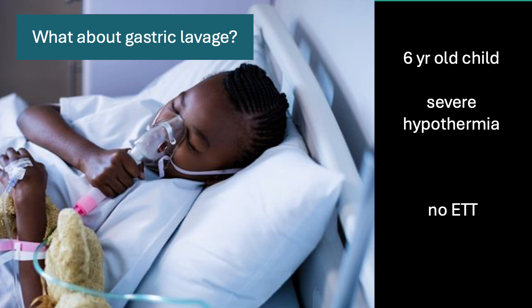So let's say you have a hypothermic patient, say a 6-year-old in the ED. They do have a pulse, but they have severe hypothermia, and maybe the ED is incredibly busy. You have limited resources, and as Kelsey's asked someone else on the floor, like, we can always put in an NG tube and do a gastric lavage for this patient. What would you think would be the recommendations?